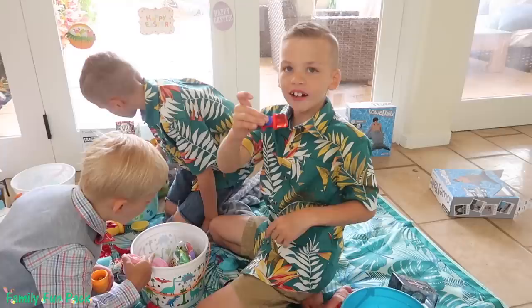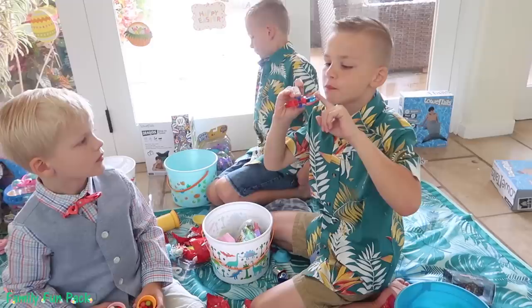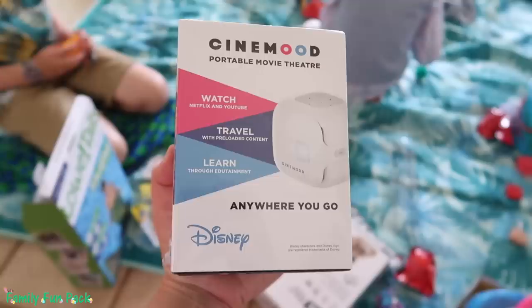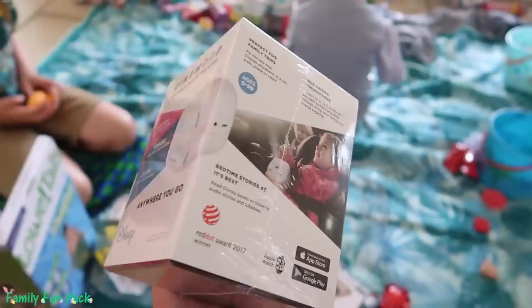Look how cool the fidget spinners are. These are lollipops. You like that? Yeah. A puppy watch? Look how cute. That's a perfect watch for Michael. Alyssa got this cool projector. You can watch movies anywhere. Yeah, it plays movies and it's really small.